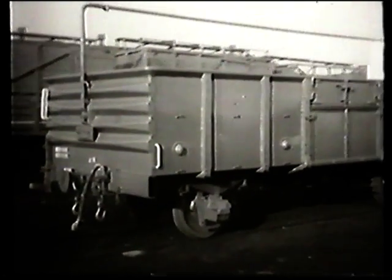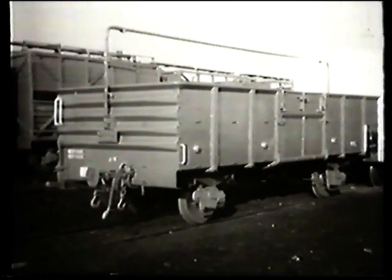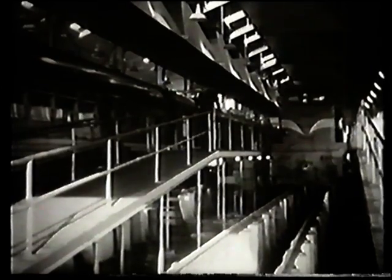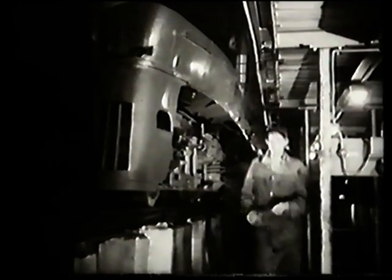Some are already in use, and they're giving a new look to our changing railways. There are changes in maintenance too. In the diesel sheds, locomotives get the 3-level treatment. Ramps and pits allow mechanics to service the top, middle and bottom at the same time. This new layout cuts down overhaul time and speeds up engine turnaround.